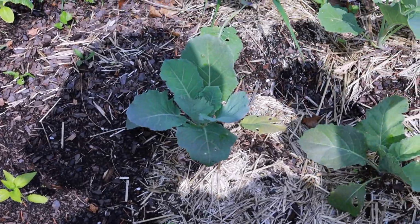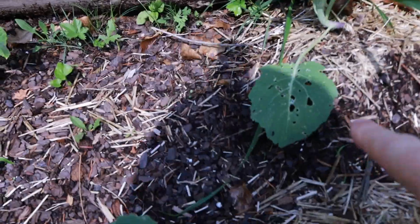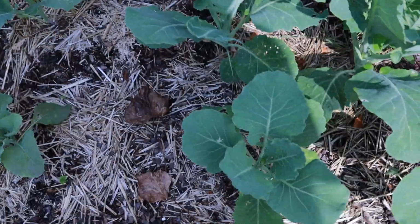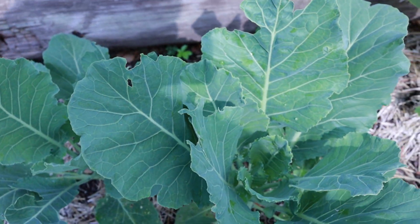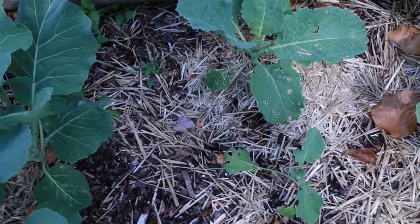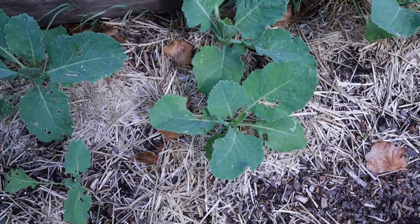Over here we have collard greens that I've learned would benefit from some netting. As you can see, the bugs like to eat these leaves. Some of them are doing okay, better than others, but a lot of them have gotten eaten. This is our best one. These are beautiful, beautiful big leaves. Over here, this is green cabbage, that has been getting eaten a little bit as well. So that'll be a lesson for me next year to remember to keep these covered with some kind of insect netting so the bugs don't get those leaves so much.